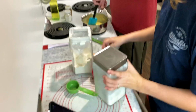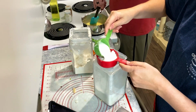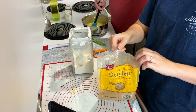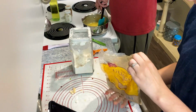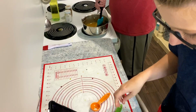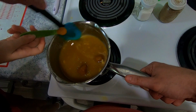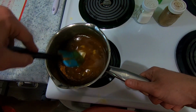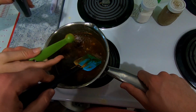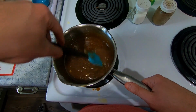Add the sugar. Got a piece of dough in the sugar. Now it's a 1/2 cup of white sugar. And now we're gonna be adding a 1/2 cup of brown sugar. 1 heaping teaspoon of cinnamon. Oh gosh. Now some nutmeg coming in. Vanilla. That smells good. And now we're just waiting for it to come to a boil.